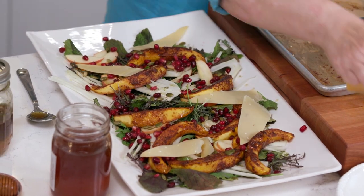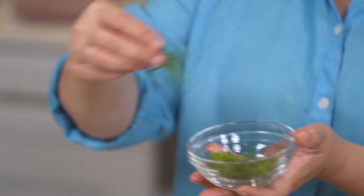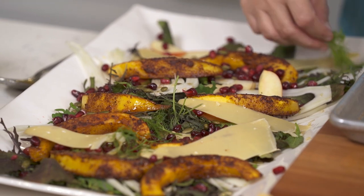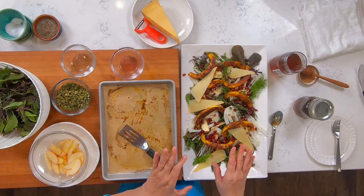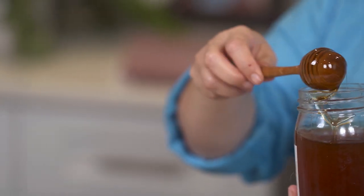Now, we're almost done. When I was cutting up the fennel, they have these little fronds that look like dill. They make a great garnish, a little bit of bright green to put at the end of your salad. Now, at this point, you can put on a little more vinaigrette, but what I like to do is add a final drizzle of this beautiful, delicious honey. Just a little back and forth.